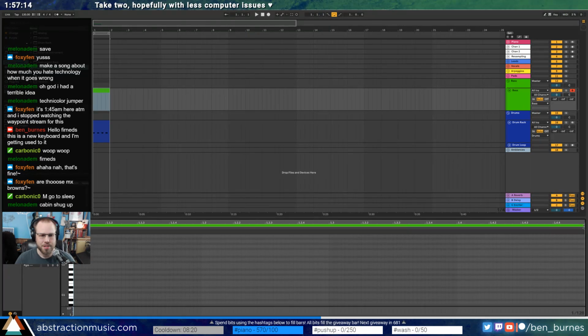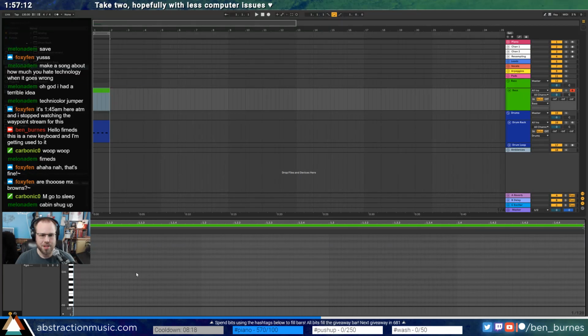So as far as the bass sounds on this, oh my god, this keyboard's gonna take some getting used to though. Oops. Yeah, something like this.